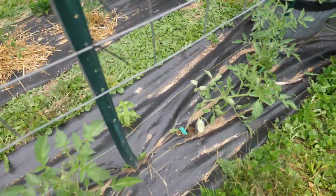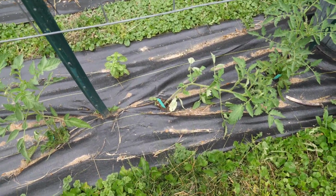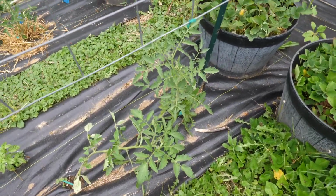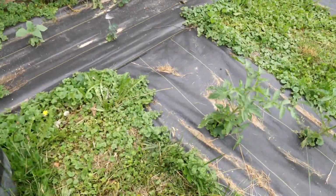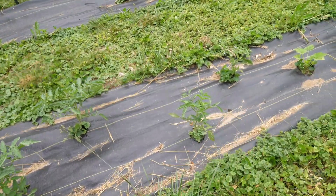Another delicious. My Aunt Ruby's German Green looks like it needs to be tied up. It's like this. And this one's just called Red Beefsteak, which I don't know, we'll see. A new variety for me this year. And then over here I have 4 Romas. So 1, 2, 3, 4.